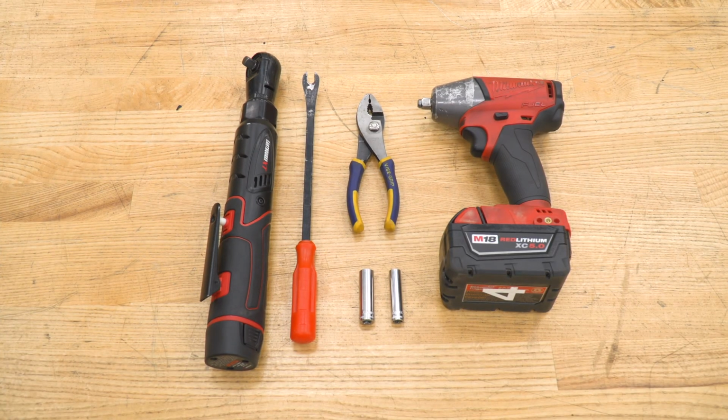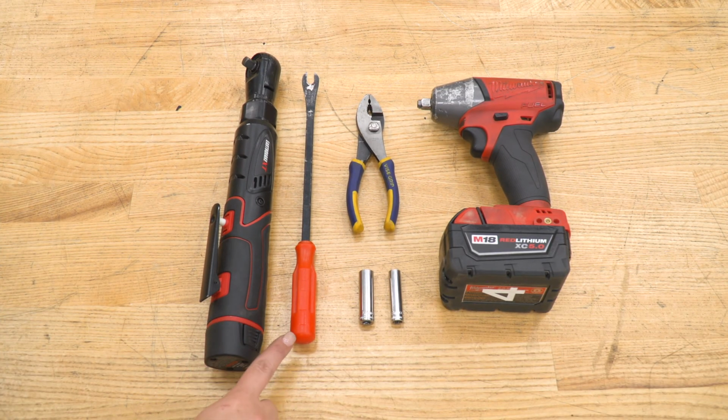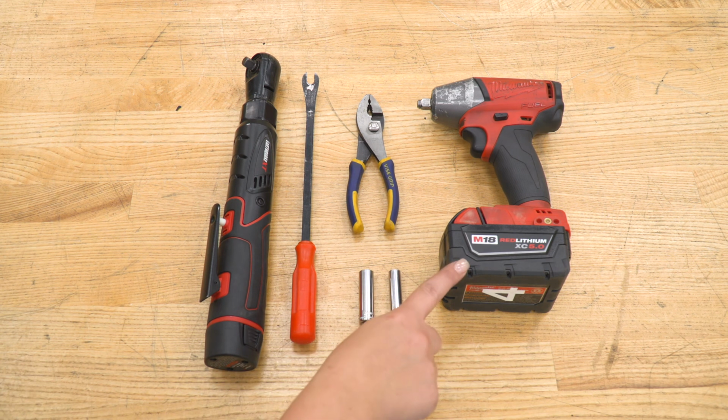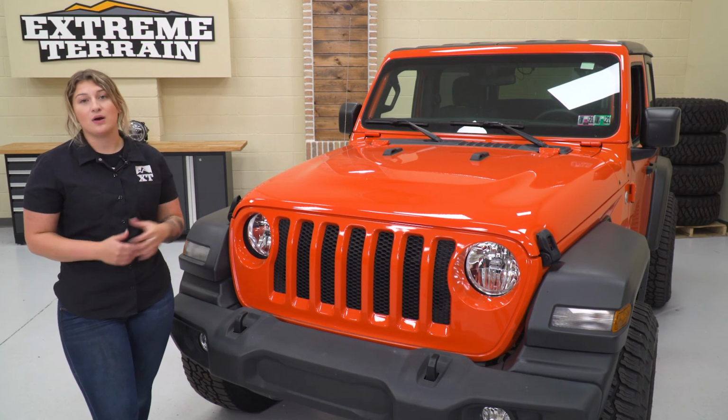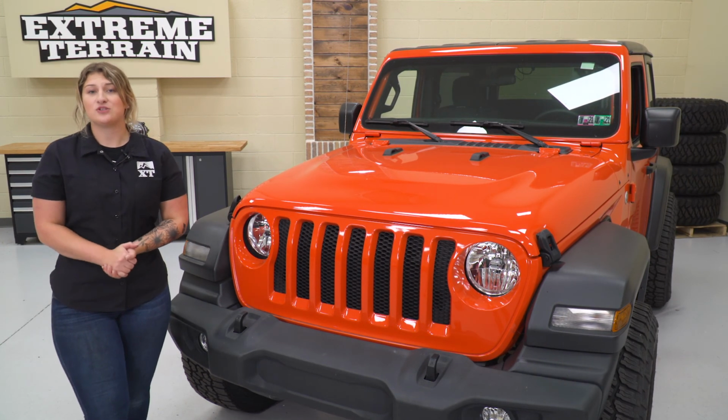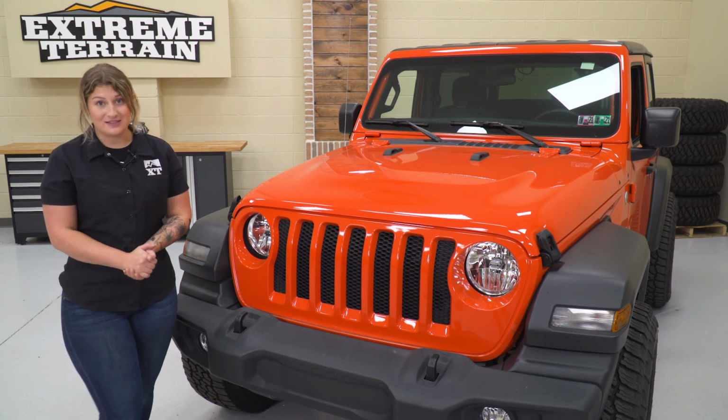The tools that I used for my install were an electric ratchet, a trim removal tool, a pair of pliers, a 10 and an 8mm socket, and an impact wrench. So the first step to swapping out our headlights is to open up our hood and take off our grill. You will need a trim removal tool or a flathead screwdriver for this step.